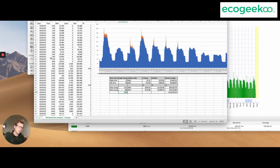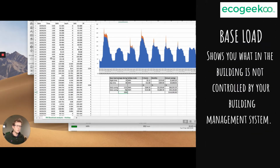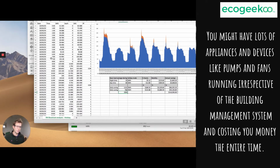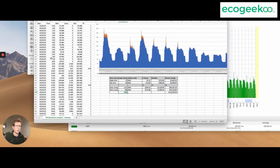And then you'll also be able to see what's called the base load, and this is really important because it basically shows you what stuff is on in the building that's not controlled by your building management system. You might have a lot of appliances, devices, pumps, fans that are actually running irrespective of the building management system that has been costing you money the entire time. And this is where the tide has gone out, and you'll be able to see those things starting to show.